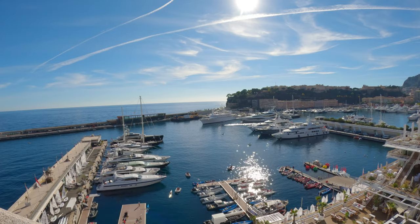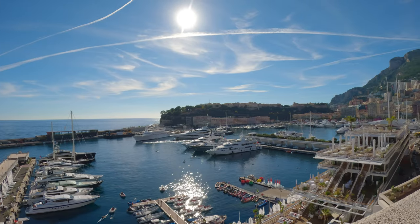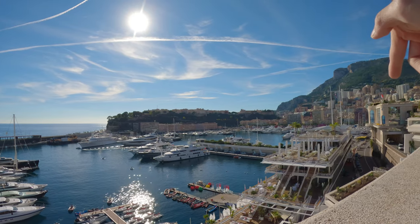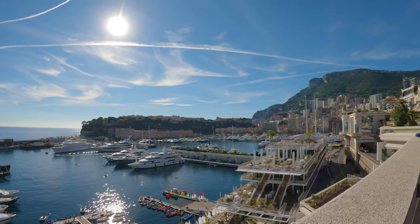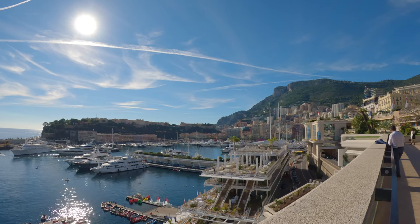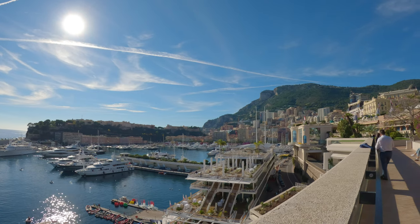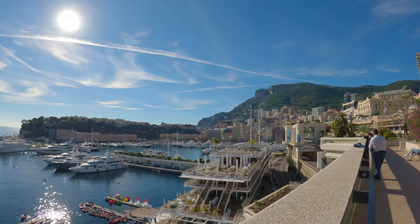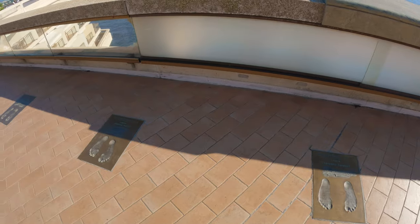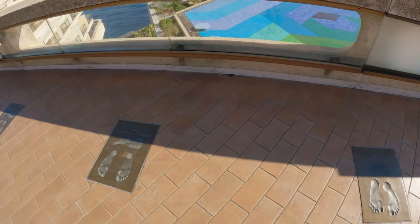You have the super luxury yacht down there. And this is the port. I thought this was the yacht to begin with, then I realized it's a building. And over here you have the beautiful skyline. And I believe I was just up there not too long ago, the dock head that overlooks the whole Monaco. Definitely a must visit attraction. You know how in Cannes you have Hands of Fame? In Monaco, you have Foot of Fame.